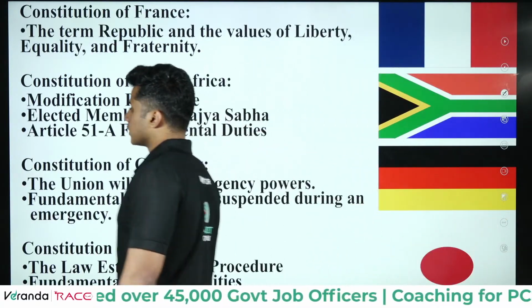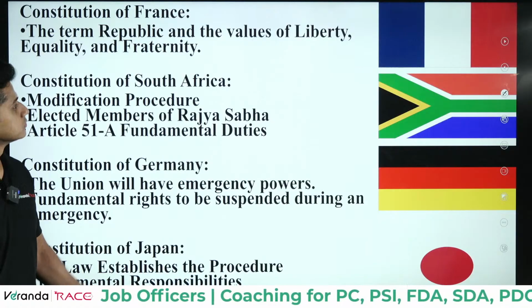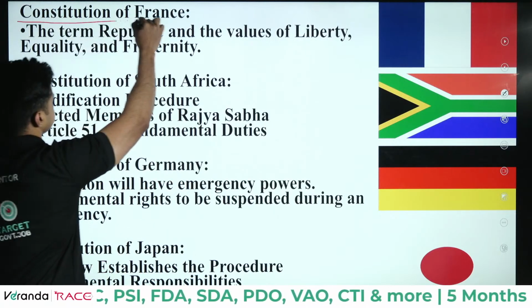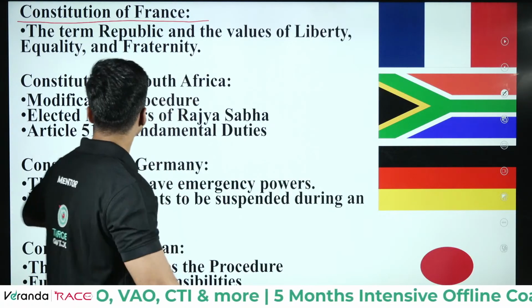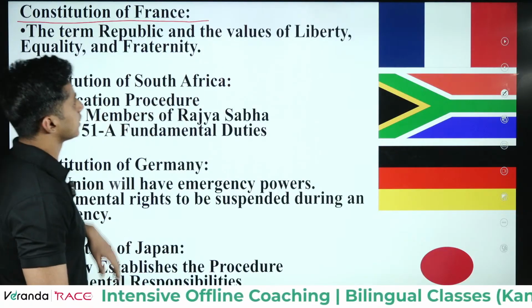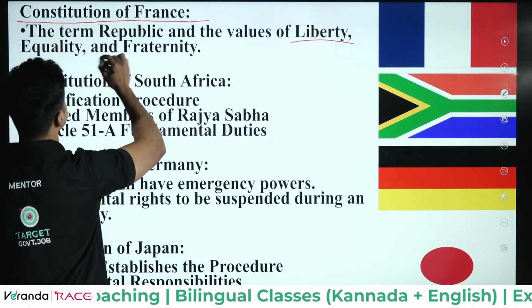Now, Constitution of France. Let's see what was borrowed from the Constitution of France and adopted in the Indian Constitution. The term republic and the values of liberty, equality, fraternity. What do you mean by republic, students?